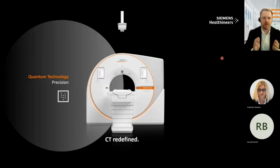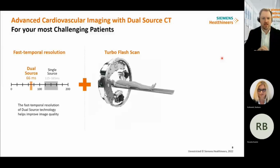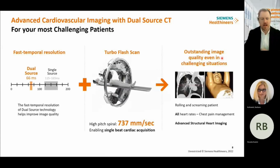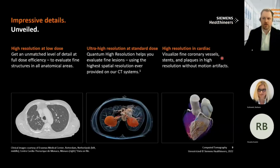So quantum technology, photon counting, but we've built it into the world's highest end cardiac system, dual source CT, same speed and power that you would associate with the SOMATOM Force: 66 millisecond temporal resolution, 74 centimeter per second volumetric, single heartbeat coverage, the ability to do any patient, any heart rate, anytime, the most complicated structural heart patients, very heavily calcified TAVR and coronary patients. We will use this technology to unveil impressive new details, high resolution at low dose, but ultra high resolution even at standard dose, really allowing us to push the boundaries in cardiac imaging of what we could do.